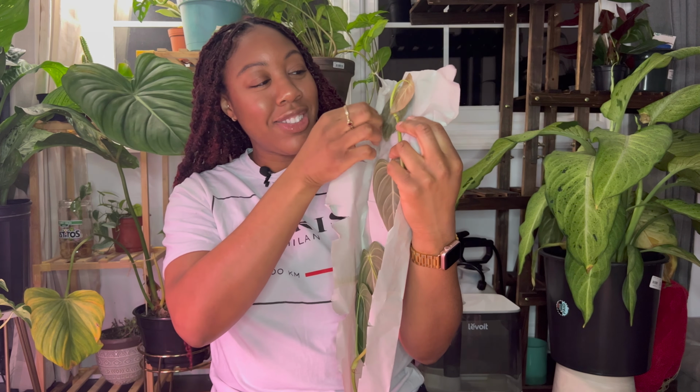So she added, the person is Jungle Haven, I believe, and she added a little bit of hydrogen peroxide to add some oxygen to the water for the plants, for the roots. So that's what I'm gonna do. Add a little hydrogen peroxide. That's the melanochrysum. This is probably the last time y'all gonna see these beautiful leaves, so take a good look, because they're not gonna last.